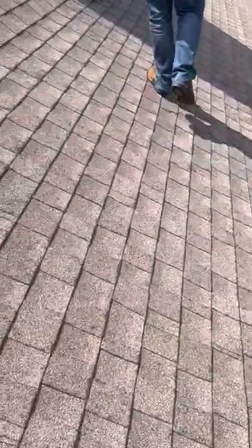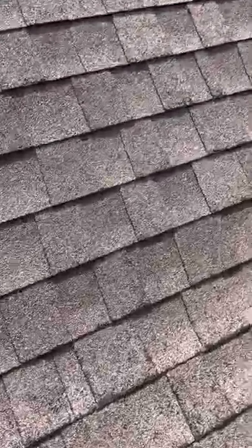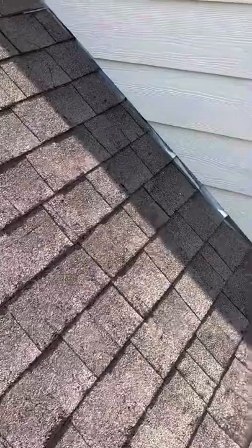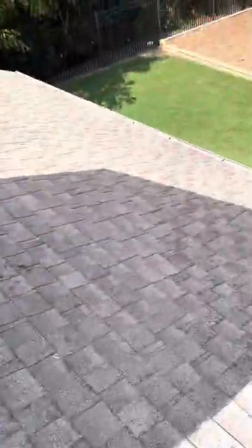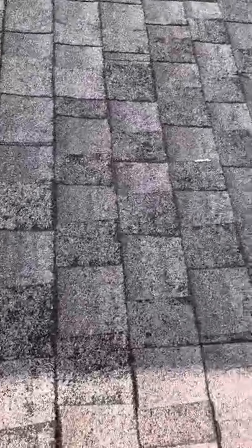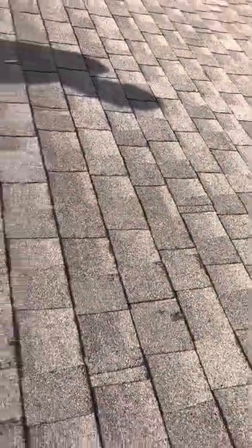Just got done doing an inspection here at Primrose, the Harmony on the Lakes location. While I was up here, I noticed a lot of wear and tear. There's a lot of degranulation. You can see all these black spots, those are granules missing. And over here, you can see what it looks like when it's not missing.